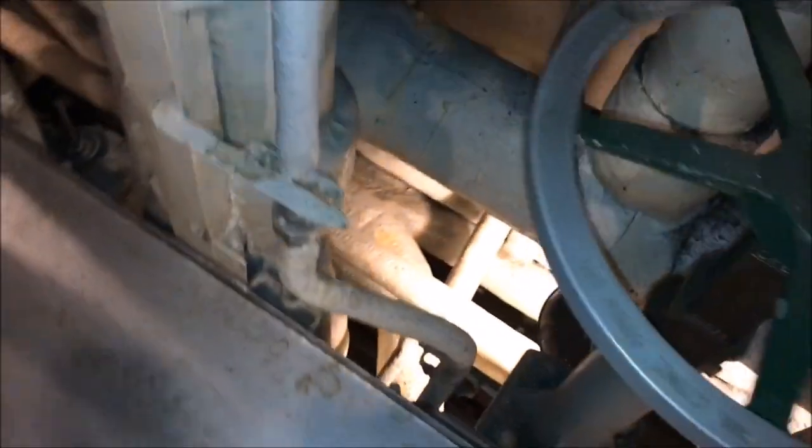Down here, I'll show you. In the engine room. Yeah, the guy put all this stuff in. They made these so we can look inside and see actually what the turbines did. And the fire tube boilers are downstairs. We'll show you in a minute.